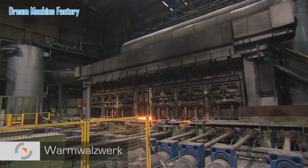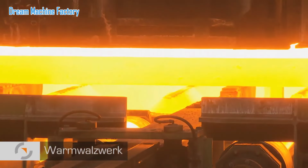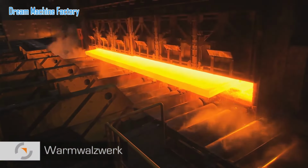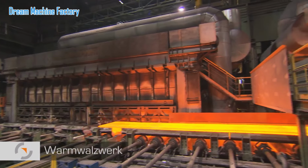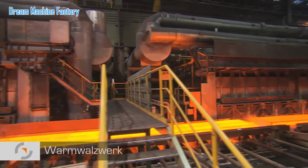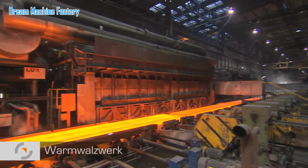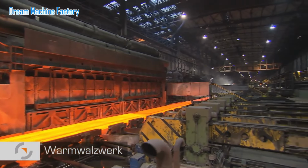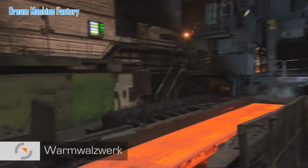The hot rolling mill is a key facility in steel production where semi-finished products, such as slabs from the continuous casting plant, are reheated and transformed into flat steel products. At Salzgitter Flachstahl, the slabs are first heated to approximately 1,250 degrees Celsius in large reheating furnaces to make them malleable. Once heated, the slabs pass through the reversing roughing mill, where they are progressively reduced in thickness and elongated.